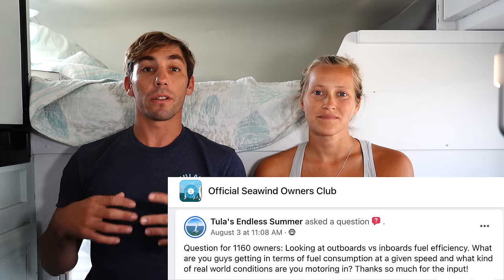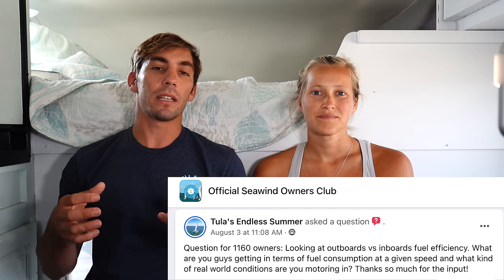Diesel inboards are known for their torque, and they're going to have considerably more torque than the outboard options. One of the biggest factors in choosing which engines we want on our boat is the fuel consumption and the range that goes along with that. I asked Seawind what the consumption was. They quoted that the Yanmar diesels use about 70% of the amount of fuel that the outboards do, but I decided to ask some current 1160 owners for their real life experience and to see what they're getting in real life conditions.